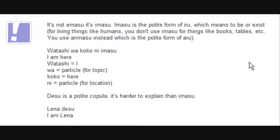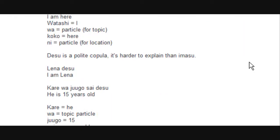Watashi wa koko ni imasu. I am here. Koko means here. Watashi, I, here, ni imasu, am. So I here am. Watashi, I, wa particle for topic. So watashi, I, the wa is the topic particle before the topic. Koko is here, and ni particle, and the imasu is whatever he said it was. Imasu means to exist, for people to exist.